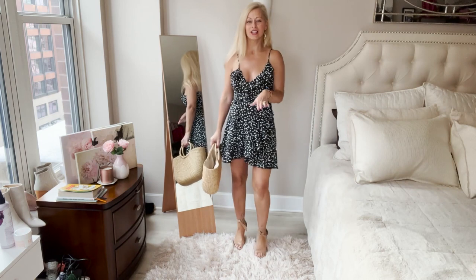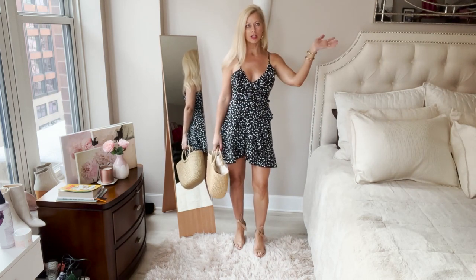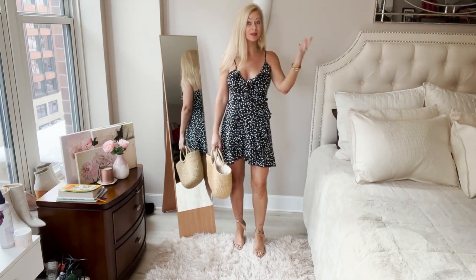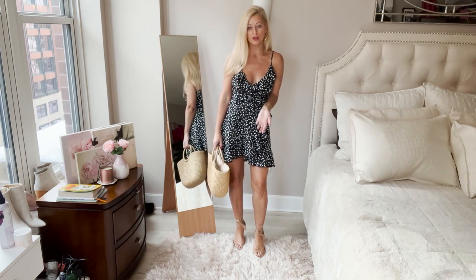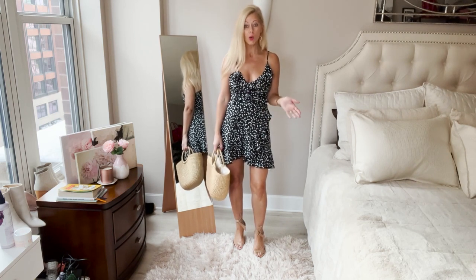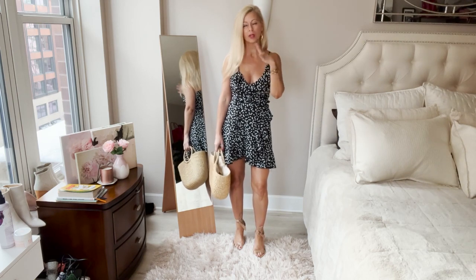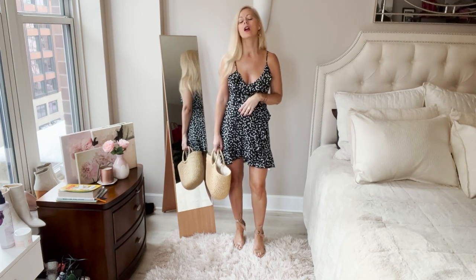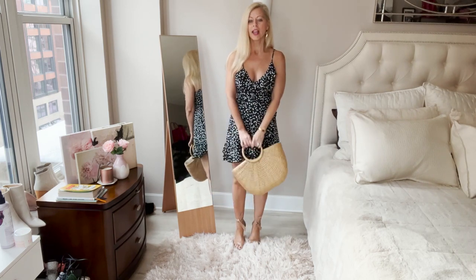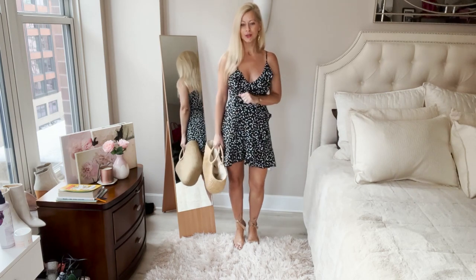So every vacation I bring this, because there's always somewhere you can wear this. If you're eating lunch or going to dinner, you can dress it up, dress it down. Going to the beach, you can wear this over your bathing suit. There's so many options for this dress. And for $13, hello. It comes in different patterns. I'm wearing an extra small, I believe, but I'll list everything below. And I did check recently and it's still available. How cute, I love it.